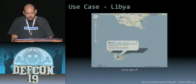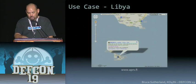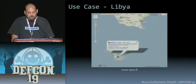So just off the coast of Libya is the island of Malta, and there's actually an iGate on Malta, one iGate. But north of that is Italy, and there are a ton of iGates there. Another thing you'll notice, if you look on the piece of Italy that's protruding from the top there, you'll see a couple of blue circles with WX in them. Those are weather stations. A lot of weather stations are also on the APRS network, which is another neat feature.